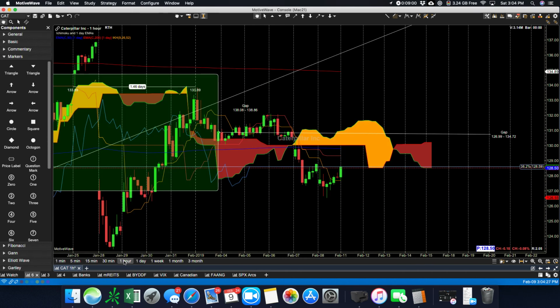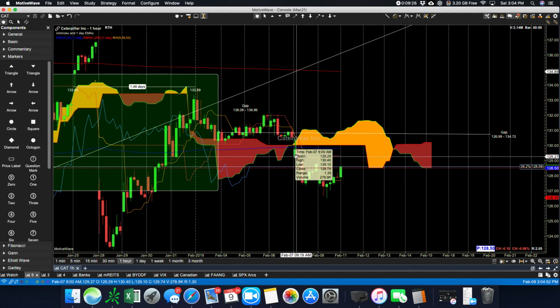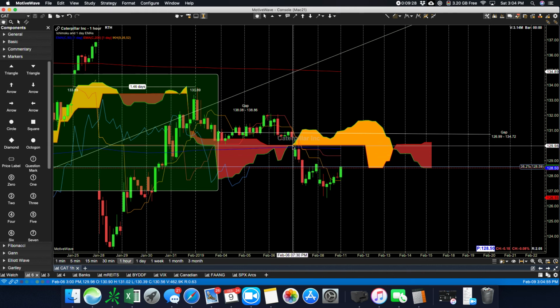And the 1 hour shows us that we passed through the cloud right here, right where resistance is the least, because the resistance is only a hair's width as the cloud A span and B span are inverting. And that is exactly where price dropped. And that was on our earnings day. So if we'd been looking at the cloud on earnings day, we could have said, gee, we're setting ourselves up for not much support. And that's what happened.